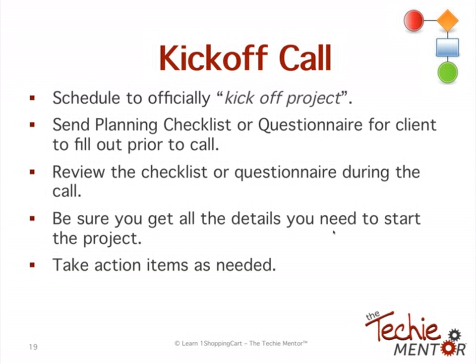Your job, because you're the expert, is on the calls to go over the checklist or questionnaire with them and explain what they don't understand, okay? This document is what helps you implement the project. I can't stress that enough. This is probably the most important document there is, because this is what's going to help you. Again, you can't have every possible answer to every scenario, but you can get the basics of what you need to know. As you'll go through One Shopping Cart, you'll see what I mean.